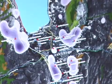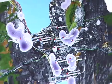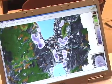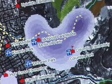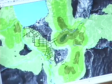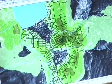I've also mapped the elementary schools, parks, campsites, and human use areas in and around land within these areas that might be considered a higher chance of having bear-human conflicts. The darker the area, the higher the level of attractants, whether it's garbage or agricultural attractants.